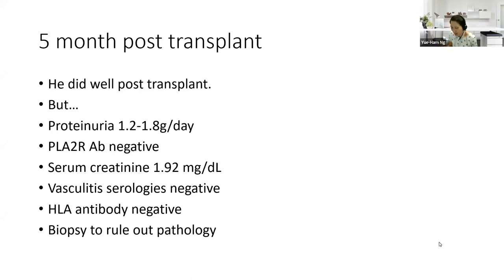I saw him at his 3-month time point and was ready to discharge him. He had a baseline creatinine of between 1.5 and 1.7. But right when I was about to discharge him, I noticed his proteinuria was 1.7. Throughout these 3 months it had been in the 0.5 to 0.6 range, which I initially attributed to ATI post-transplant. But with the 1.7, I wasn't sure what it was from, so I decided to repeat it, and it's still high. I am going to repeat a UACR. I don't have a UACR yet, but with that finding we decided to do a vasculitis workup again and then do a biopsy to rule out any pathology.